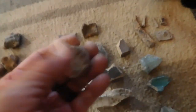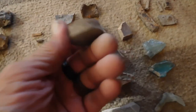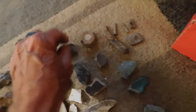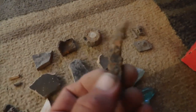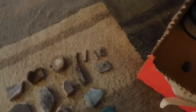Then this metal piece, I don't know what it is. If you have any ideas, please share them with me. It's heavy, and I'd like to have your opinion on what that might be, as well as this metal piece. It's hooked, sort of. And I've seen something like this before, but I don't remember where or what it was. So, again, help me out, my friends. What do you think it is?